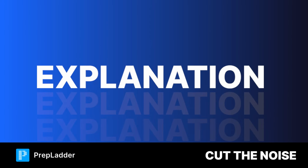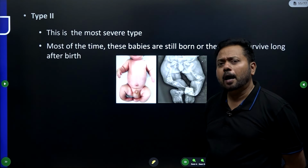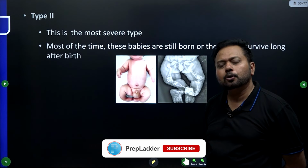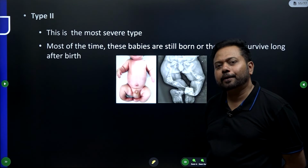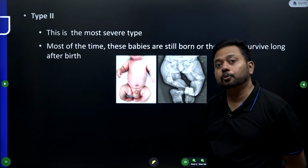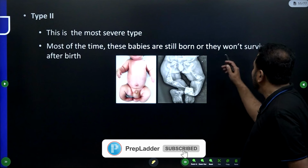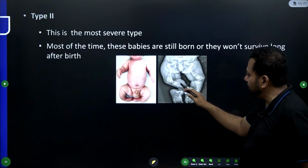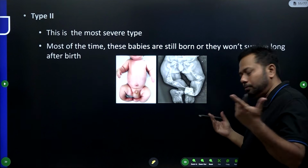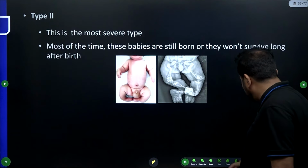Here's the explanation. Type 2 happens in fetal life or before the perinatal period. So what happens? Hundreds of fractures happen in a newborn, and they will die. You won't see these cases. The cases that come to an orthopedician's clinic are either type 1 or type 4. Only the dominant type I can see in my clinics. Type 2 and type 3, most of them are dead very early. Many are stillborn. Osteogenesis imperfecta type 2 is stillborn. This is the most severe type, the worst type. Most of the time these babies are stillborn or they won't survive long after birth. You see all the fractures, all the bones gone. So type 2 is seen only by an obstetrician or a pediatrician during delivery. So it's the worst form.